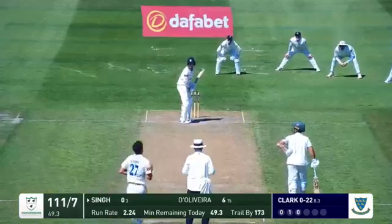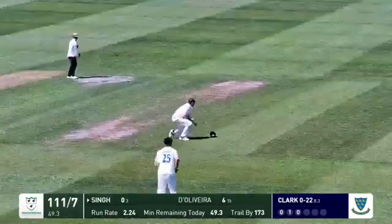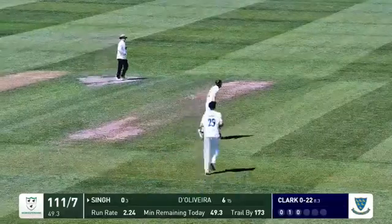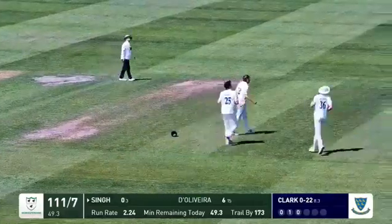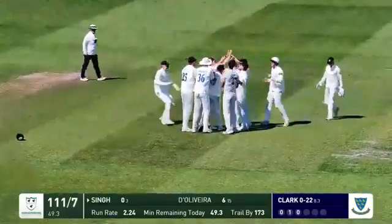Next ball is in the air. Oh, great catch. Oh, that is a brilliant catch. Superb, taken off to his right-hand side, and that was plucked out of the air.